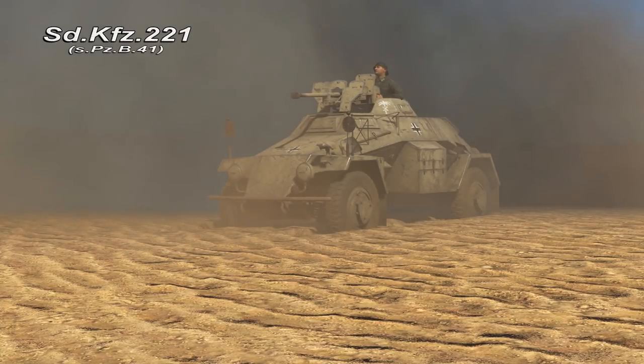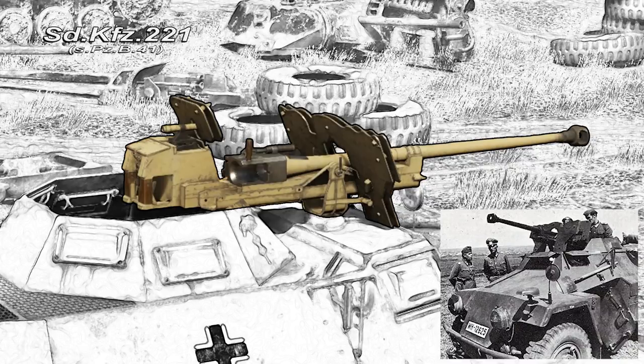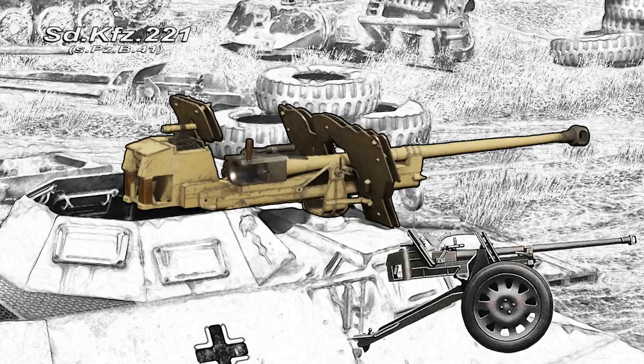To increase their firepower, some of the Sd.Kfz.221s were rearmed with the 28mm s.Pz.B 41 heavy anti-tank rifle in a modified turret. The 28mm s.Pz.B 41 was a German anti-tank weapon that used the squeeze bore principle. Although it was classified as a heavy anti-tank rifle, its construction was much more typical of an anti-tank gun. Like the latter, it had a recoil mechanism, cartridge, and shield.